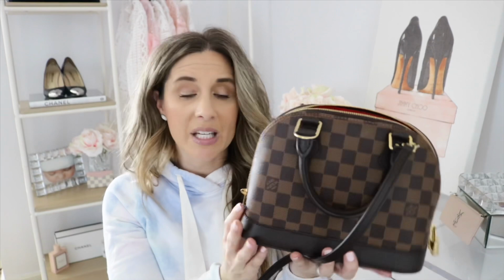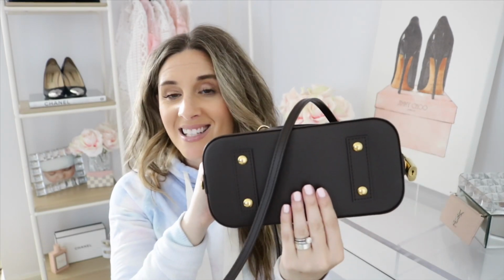it surprisingly fits quite a bit, and I love how when you're wearing it you can just slip your hand down, so I don't feel like I have to actually zip it up when I'm wearing it because it kind of closes enough where your stuff is not going to fall out of it, but it is held up really well. It does come with feet, so you don't have to worry about the bottom of the bag getting dirty, but I just think this is beautiful.